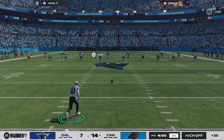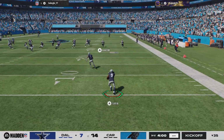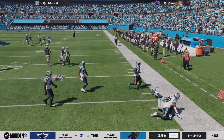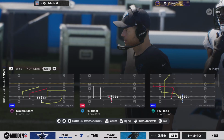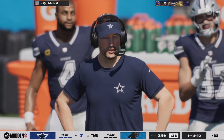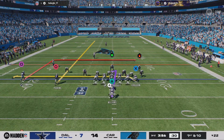Now Fitzgerald on to handle the kickoff. Turpin with a return. And that's going to set them up just beyond their own 20. Dallas getting everybody set. They've got 1st and 10.